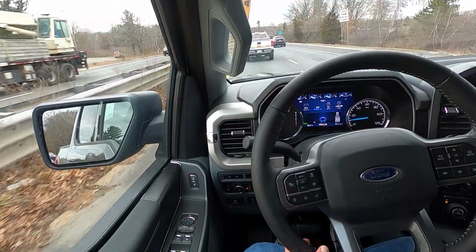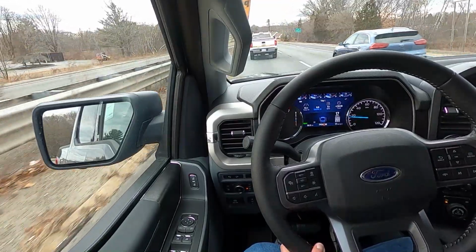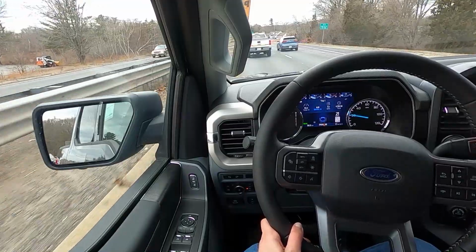Well, it's funny, like I have a Kia Niro to the right of me. That's a hybrid. This is a hybrid. And I'd rather be in this. This is more fun to drive. This is not a stereotypical hybrid. I love it. I love this pickup truck.